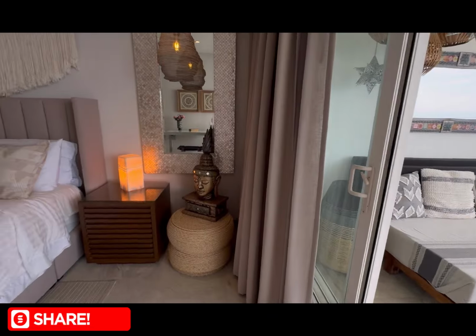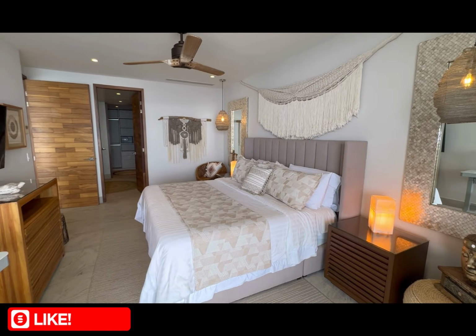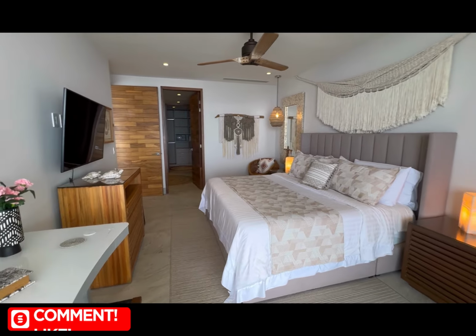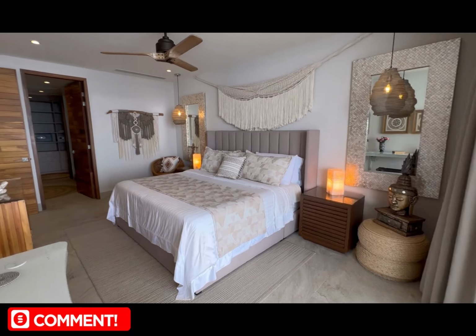I came in the morning to shoot this condo today. So typically you would have beautiful blue skies, but since I'm here pretty early, you still are catching, you know, the sun isn't quite out yet. Give you an idea for the space.